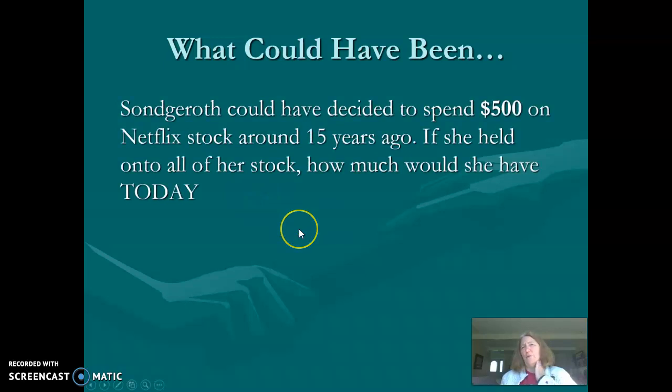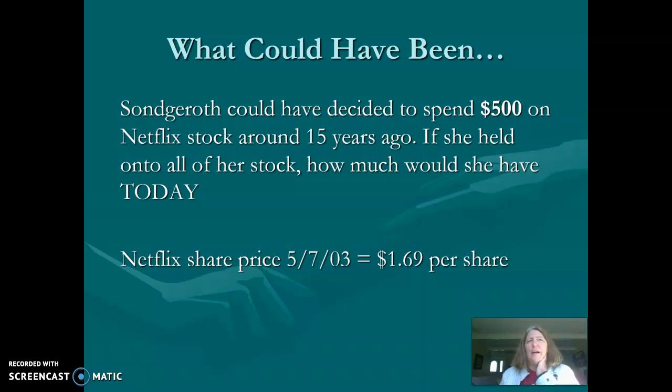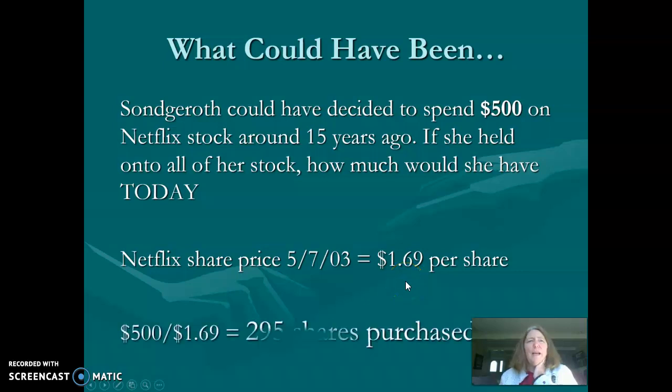So I want to just end with this what could have been story. And this one is kind of hurtful to me because I blew it. But it says S could have decided to spend $500 on Netflix stock around 15 years ago. And if she had held on to all of her stock, how much would she have today? What would be the value of how much I had today? So I'm going to try not to cry here as I do this. So Netflix share price back on May 7th of 2003. Some of you may not have even been alive yet. It was $1.69 per share for a share of Netflix. And $500, if I had just put $500 in, I would have gotten 295 shares.